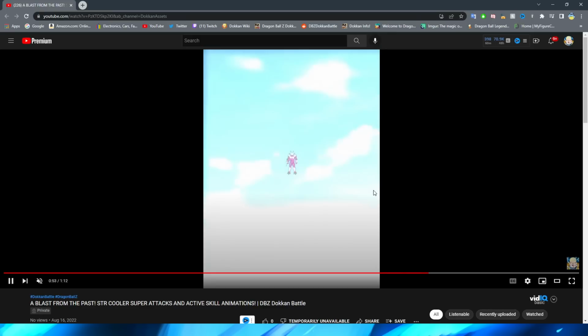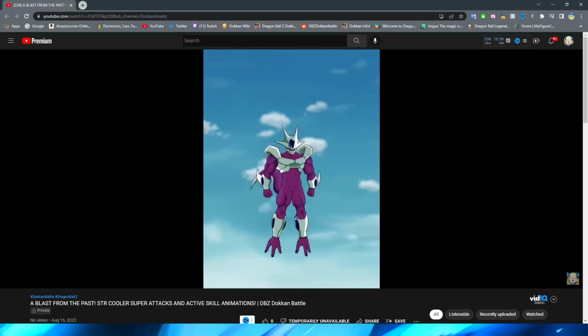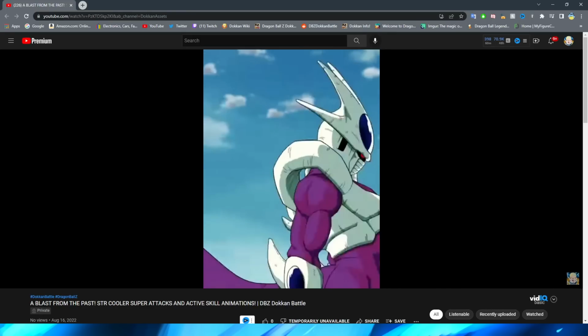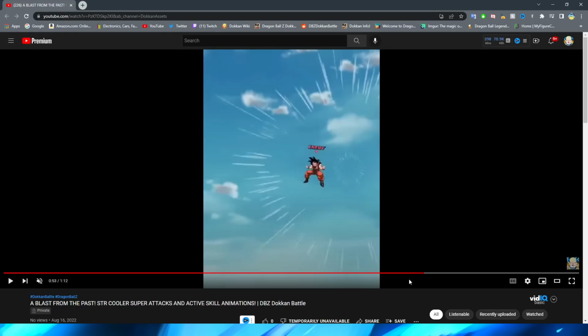But no, this is literally just a bunch of images playing in quick succession to give you the idea that that is in 3D. That technique in animation is called rotoscoping. And Dokkan has done that a lot in the modern day. I think this was the first time that I ever saw it in Dokkan personally. Maybe there was an earlier unit that did it, but this is certainly the first unit that I think really took advantage of it. It's so good.